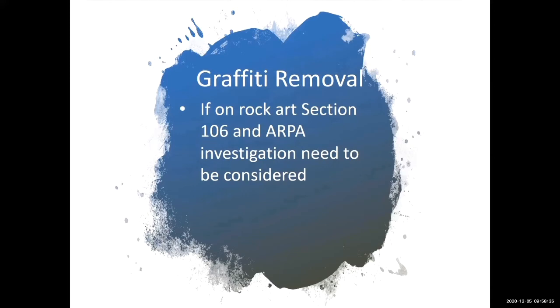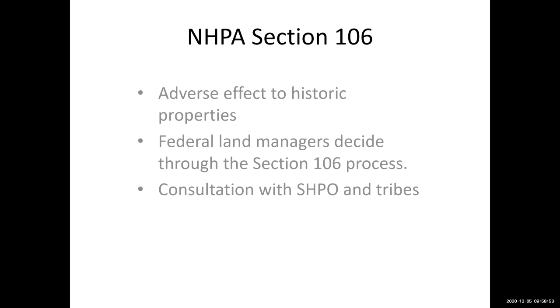With graffiti removal, if it is on a rock art panel, then Section 106 and the ARPA investigation need to be considered. I won't talk too much about ARPA investigations and what's going on there, but I can talk to you about the Section 106 process. With the National Historic Preservation Act, Section 106 is that federal land managers need to consider the effects of anything that the federal agency does on federal land as far as the adverse effect to historic properties. So Section 106 is a big part of cultural resource management for federal agencies. And that Section 106 process I won't go into in great detail, but you have to determine with rock art, is there an adverse effect to the rock art from you just removing the graffiti?